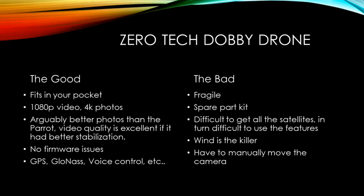Next up is the ZeroTech Dobby drone. Really love this drone. It fits right in your pocket. It can fly for about 8 minutes or so while filming. It does shoot 1080p, but it's not very stable. The photos are great. They're 4K photos.